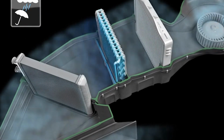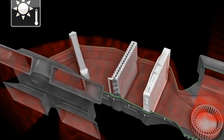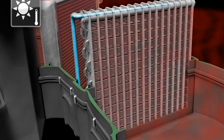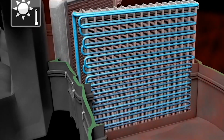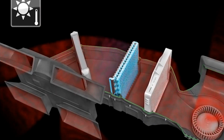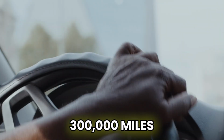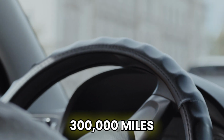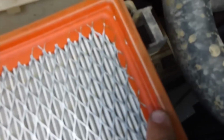A restricted air filter doesn't just hurt performance, it kills fuel economy. When your engine can't breathe properly, the computer compensates by dumping extra fuel into the cylinders. Mechanics see cars with dirty filters burning through gas 20% faster than they should. Over 300,000 miles, that's thousands of dollars in wasted fuel. Professional fleet managers check air filters every 90 days because they know a $15 filter protects a $15,000 engine.